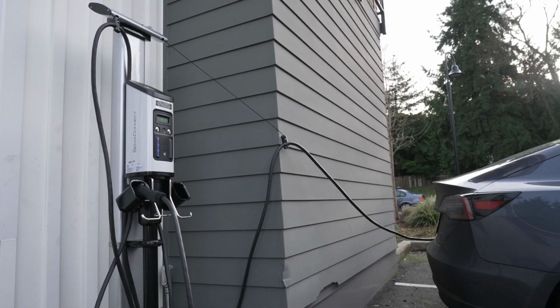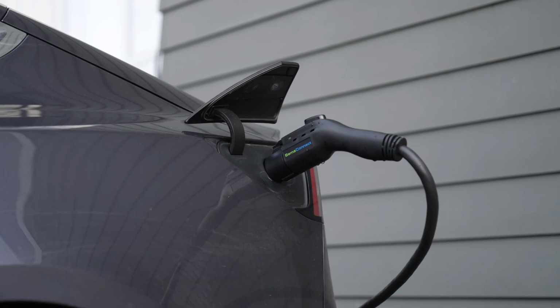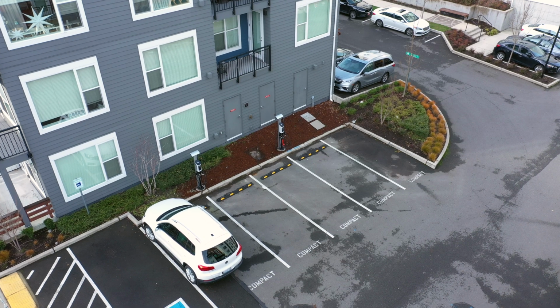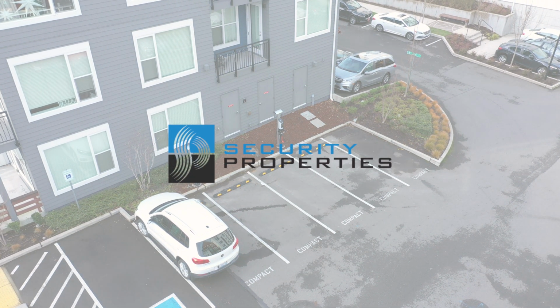Communication is critical from my perspective, and PEC has great communication skills through the start to finish of the projects. We had numerous residents come up to the on-site property management team and tell us how excited they were to be getting these new EV chargers, which was really cool. This has been a great partnership with Security Properties, and it was a very successful project, and it's laid the groundwork for many more EV charging projects to come in the future.